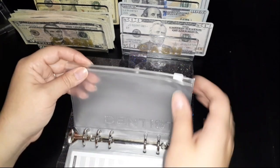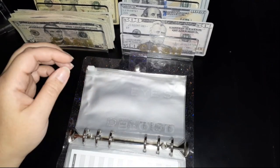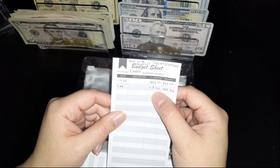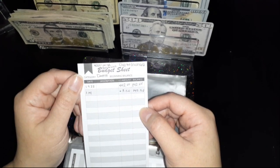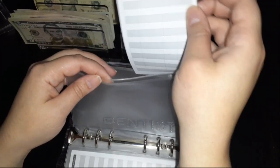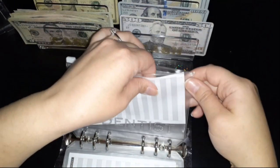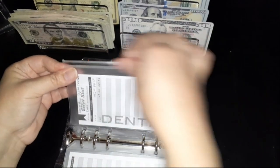Next one is dentist, and this one is digital and cashless also. And I have in the bank $145.50 for this one. I'm going to put aside $3.50 per week because I need $200 per year, because it's $100 per visit for a cleaning for myself. So right now I have $145.50. I had an appointment last week, but I was sick and I had to cancel it. So I will have to reschedule my appointment, so that'll be soon.